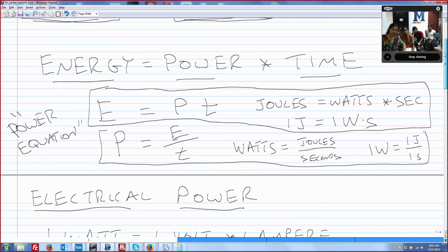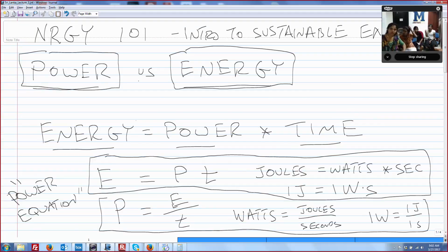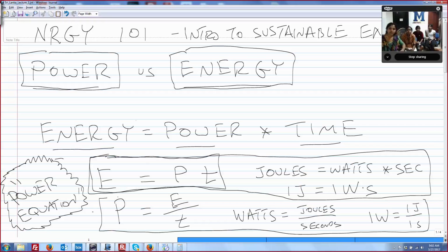Just to review, we started with the power equation. That's what this whole thing is. And we know that energy is power times time. That's very, very important. Also, you can rewrite it as power equals energy divided by time. We know that the units of energy are joules, the units of power are watts, and the units of time are seconds. So if we want to know power, we divide joules by seconds. Or if we want to know energy, we multiply watts times seconds.